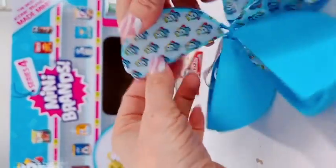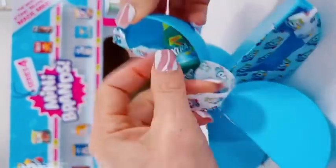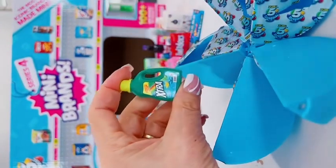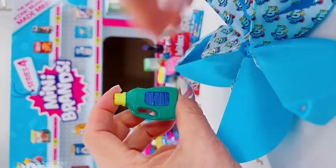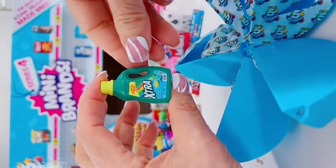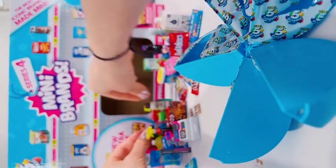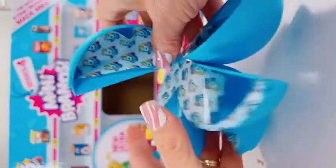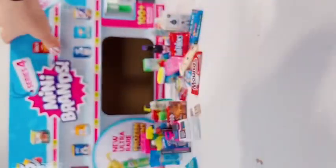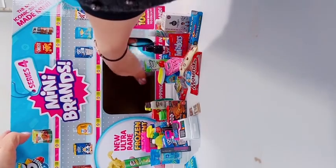And let's see the next one. Nice, extra detergent, Mountain Rain. Love it. Yay. I already have it, but it's not bad to have two. There we go. And that's it for this wall. Let's see if we have more balls. I think we do. Yep, we do. So let's take this one. Nice.